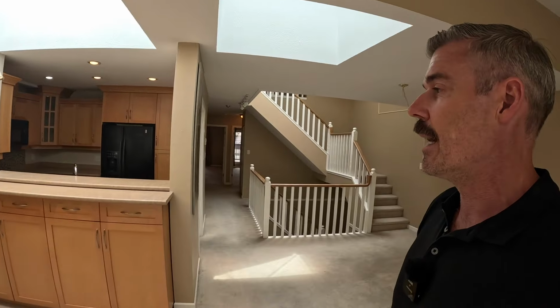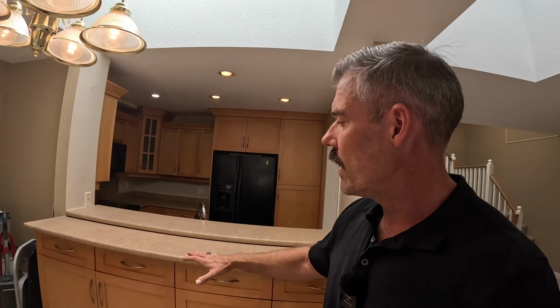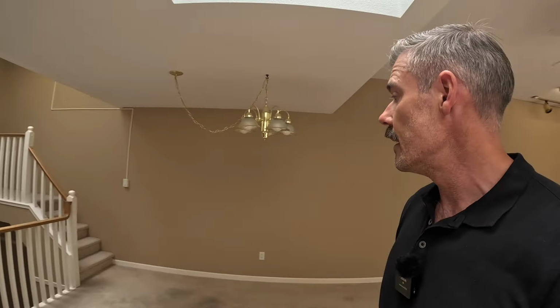And this kitchen has been updated. There is, of course, a dining area. This could be perhaps a little less formal dining area. And if you wanted to do an update, a nice little update here would probably be to lower this down and have some counter height seating here as well. And then perhaps another dining area right here.